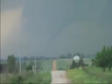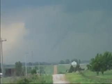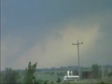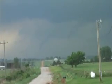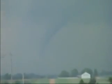Continues to produce tornado after tornado after tornado. I'm sure we've missed about half of them that it's already formed. You've got that there, and then there's also this little feature over here that I thought was a tornado at first. I'm not sure if we've got actually, and then there's a third funnel there. I'm not sure if we've got three separate tornadoes on the ground right now or what.